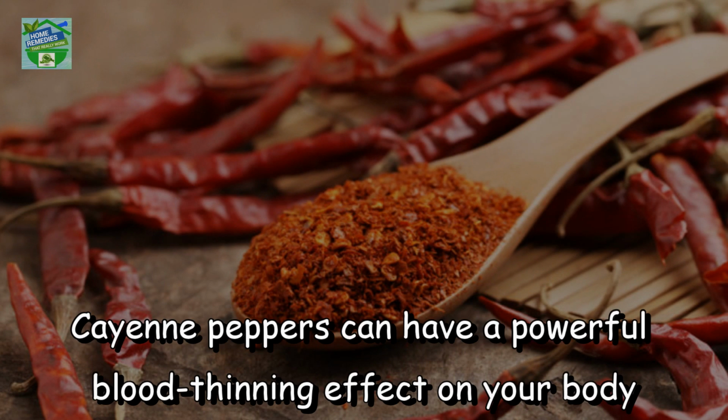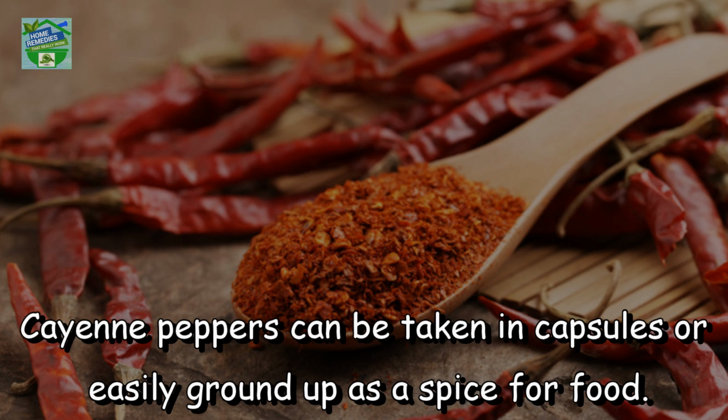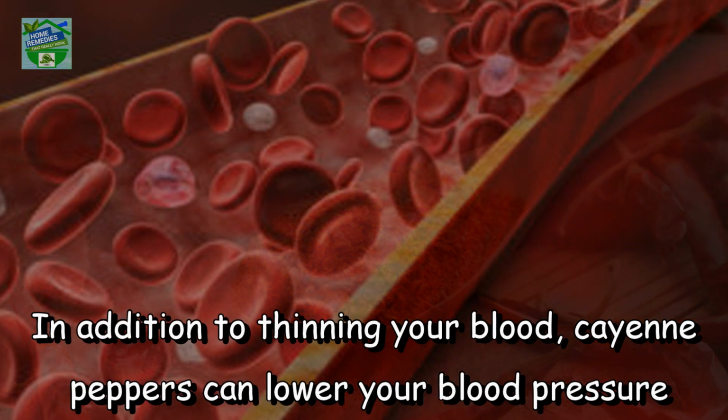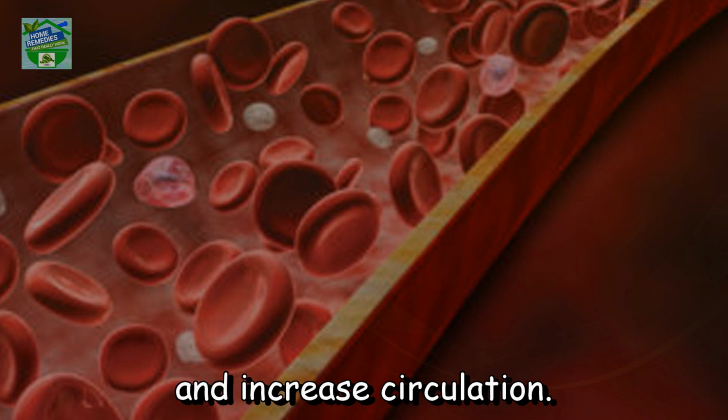Cayenne peppers. Cayenne peppers can have a powerful blood thinning effect on your body because of the high amount of salicylates in them. Cayenne peppers can be taken in capsules or easily ground up as a spice for food. In addition to thinning your blood, cayenne peppers can lower your blood pressure and increase circulation.